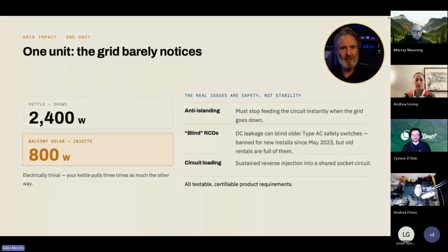A plug-in solar system actually only puts out a maximum of 800 watts. And if you put that into context, when you go to make a cup of tea after this session and turn your kettle on, it's going to be drawing 2,400 watts or maybe a bit less. So many times more than your little plug-in battery or solar system can output. So the grid would barely notice that you've actually got one.